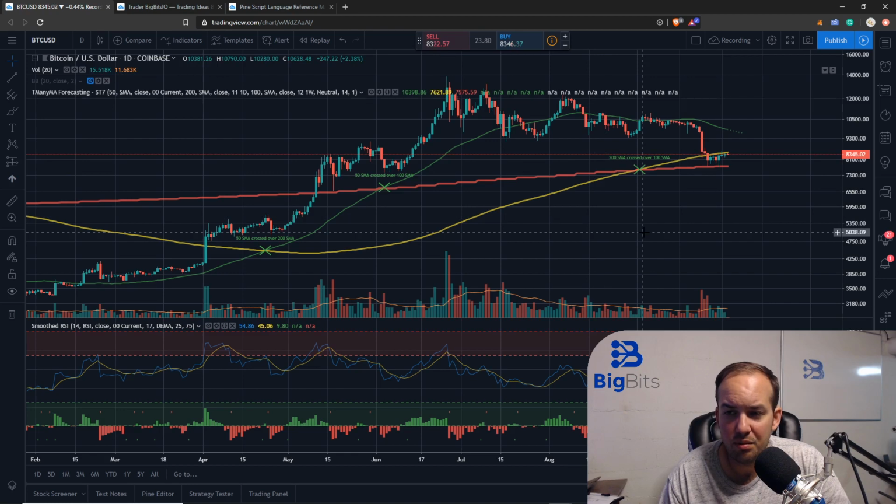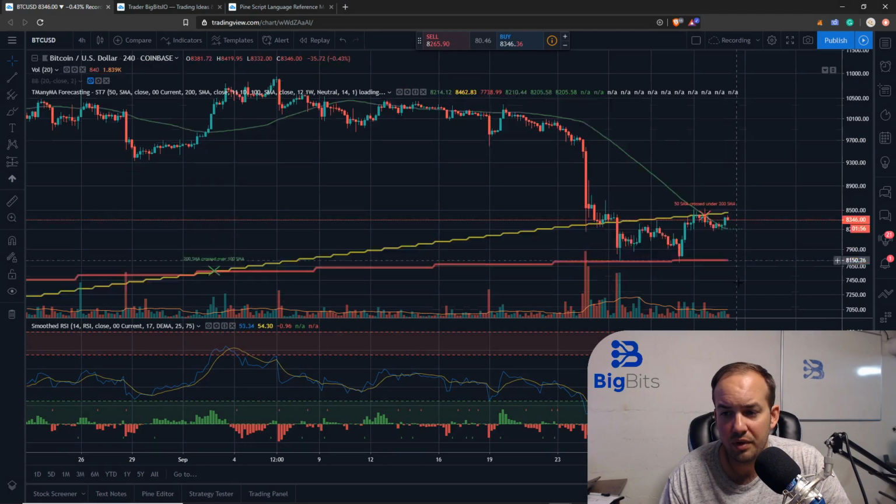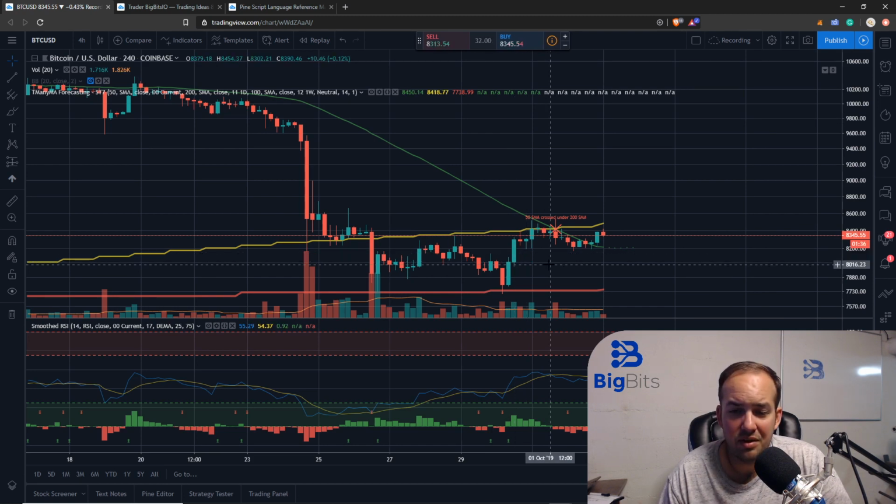Okay, so back to the chart. Let me go back to the 4 hour, which is where we started. All right, so you can see that we have reclaimed the 50 period 4 hour as support. I'm really kind of neutral on where things are going to go. It's hard to say because we're wedged in between several supports and resistances right now. And honestly, if somebody tells you they know where this is going right now, they're lying or they're in control of the market.